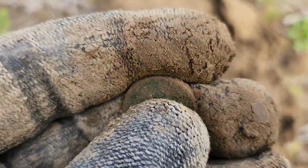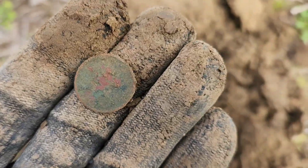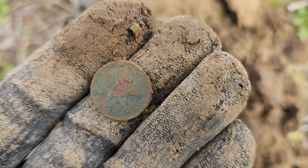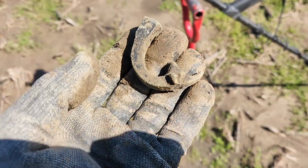Okay, I'll see if I can get a date off that. I'm not going to mess with it too much right now. All right, it's a coin. It's a slightly older coin, so I'll take it. Just popped this.